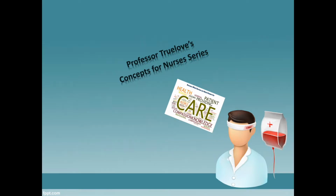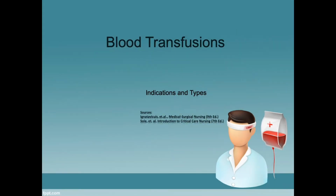In this episode, we will be looking at blood transfusions, indications, that is why they're needed, and the different types of blood and blood products that the nurse may end up transfusing. Sources for this episode include Ignatavicius' Medical Surgical Nursing 9th edition and Sole's Introduction to Critical Care Nursing 7th edition.